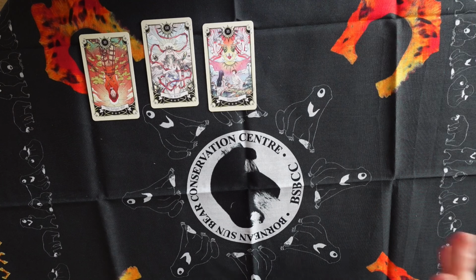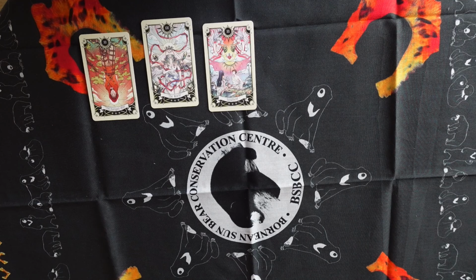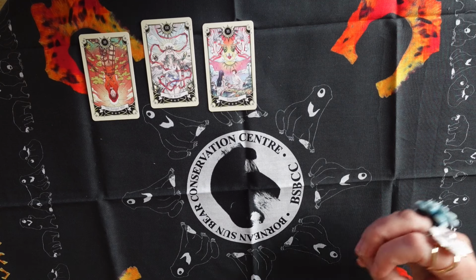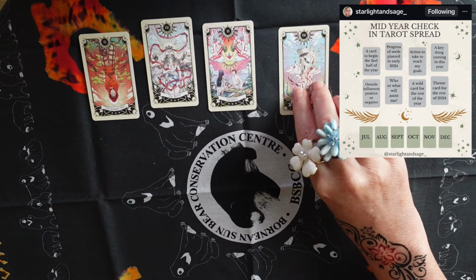And I know perfectly well what this card is telling me to do, so I'm not going to go too deep into a reading in this case, but basically when you get the Judgment card in reference to an action, it's always about making sure that you right all the wrongs. A key thing coming in this year.